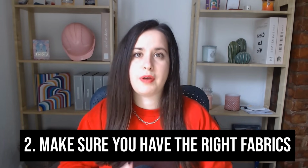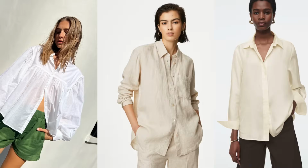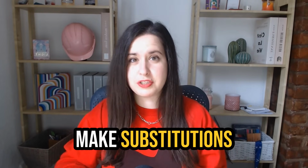You need to make sure that you have the right fabrics that are going to work for you. So if you have a very warm autumn, you can take all of the advice that people give about spring and summer capsules and use things like cottons and linens, silks, and so on. But if you're someone like me that lives in a colder climate, you need to make substitutions to your fabrics.